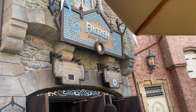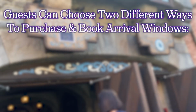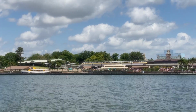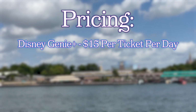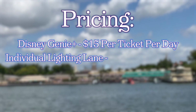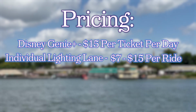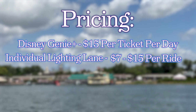And continuing to stick with the basics, guests can choose two different ways to purchase and book arrival windows for the Lightning Lane access. These are the individual Lightning Lane passes and the Disney Genie Plus. So for $15 a day, guests can purchase the Disney Genie Plus, which gives them Lightning Lane access to an exclusive list of rides. And then, of course, for those individual Lightning Lane passes, the price range is really going to depend on the ride. However, right now we're seeing it's from around $7 up to $15 for the more popular rides, such as Star Wars Rise of the Resistance.